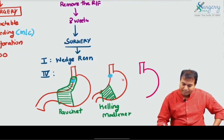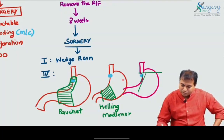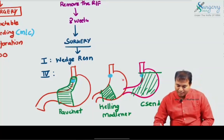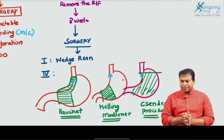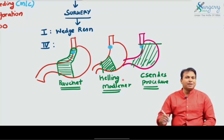One more fellow did Csendes' procedure. For a small benign ulcer like this, he removed this much of stomach. See, this much of stomach he removed. Near subtotal gastrectomy he has removed. That is known as Csendes' procedure. So Pauchet's procedure, Kelling-Madlener procedure, and Csendes' procedure are the procedures done. Pauchet is a pouch-like cut for type 4 ulcer. Kelling-Madlener leaves the ulcer there itself and removes the distal stomach. Csendes removes so much of the stomach.